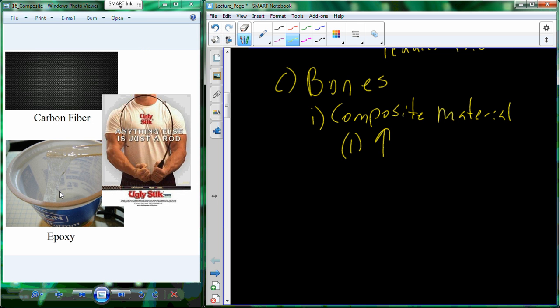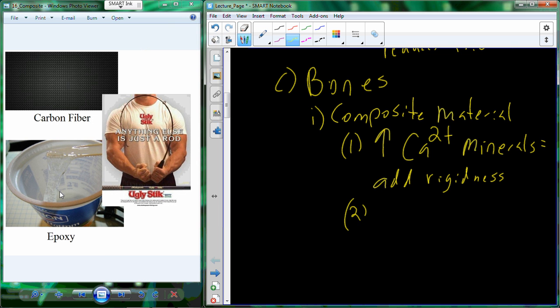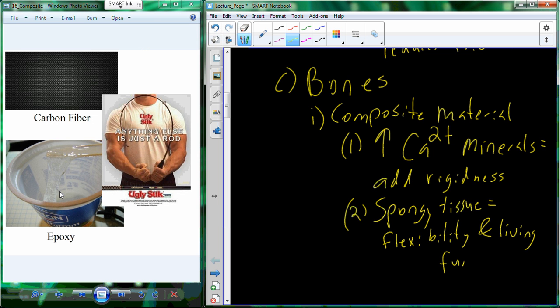In bone, we're going to have a high calcium content. Really, it's a high content of minerals that contain calcium, and those calcium-containing minerals provide rigidness. So that's one of our materials. The other material is called spongy tissue, and what that tissue does is provide flexibility and living function. So we have in our bones materials that allow the bone to be rigid, yet flexible and living.